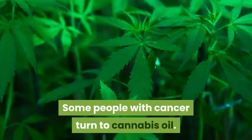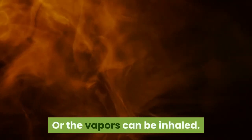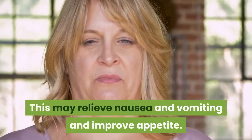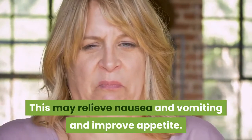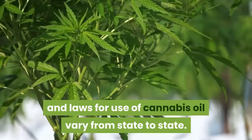Some people with cancer turn to cannabis oil. It can be infused into cooking oil to squirt in your mouth or mix with food. Or the vapors can be inhaled. This may relieve nausea and vomiting and improve appetite. Human studies are lacking and laws for use of cannabis oil vary from state to state.